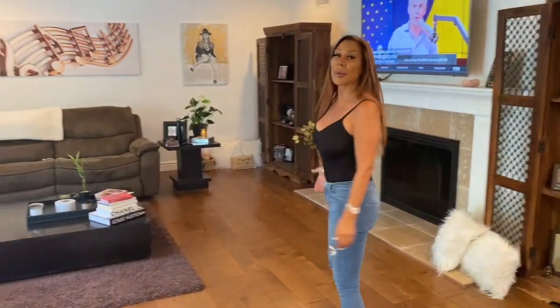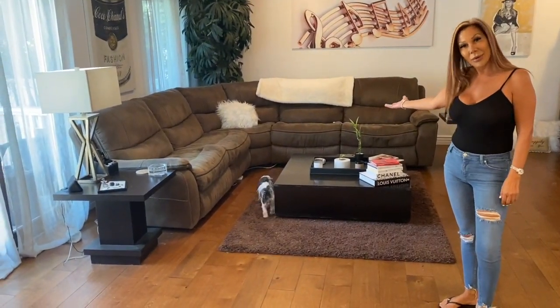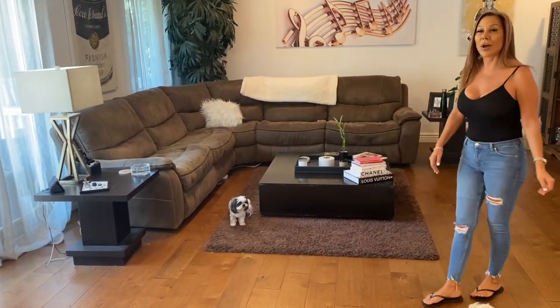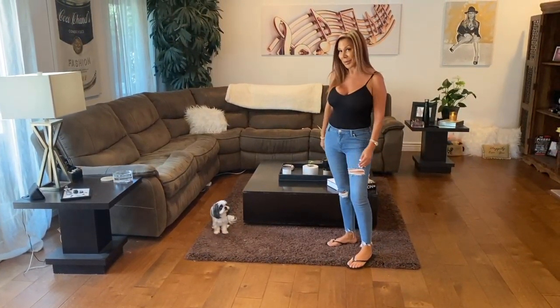And you guys probably recognize my couch from Mama June from Not Too Hot this season, where Pumpkin and Alana and Jennifer all sat on the couch together having many family meetings.